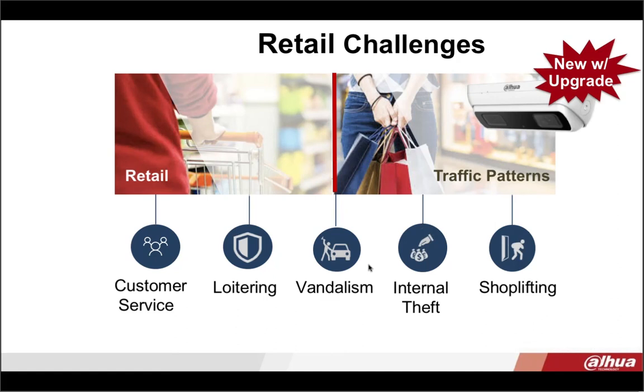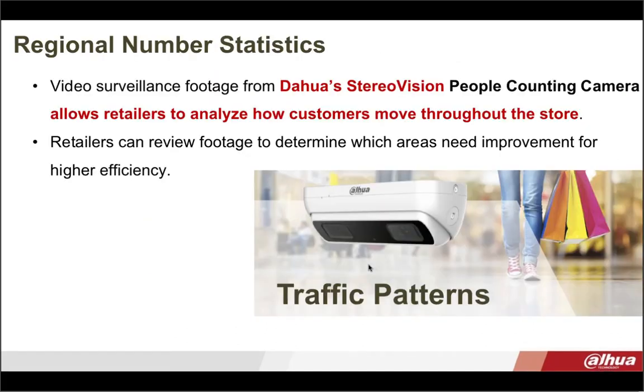For security specifications only, they can now provide business intelligence information that improves operational efficiency. And this is where Dahua's 3D people counting camera can help. One of the great things about this camera is that it can provide retailers with customer demographics that's going to help them drive better marketing strategies and also improve their business profitability.